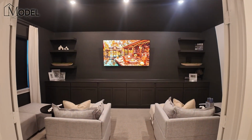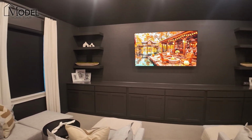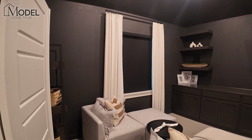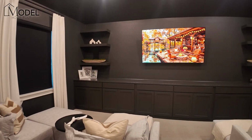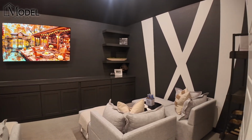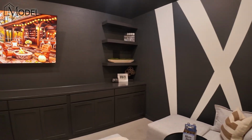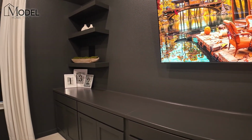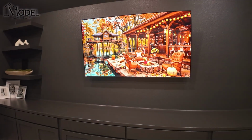So when you go to the theater, they do the double doors here, so they widen the entrance. They do leave a window in here. They've just put some room darkening shades over it. Now that long countertop with all of the cabinets, again, that's gonna be a design center extra. So this room would actually be almost about 24 inches deeper. So if you didn't want that in your media room, you would not need it.